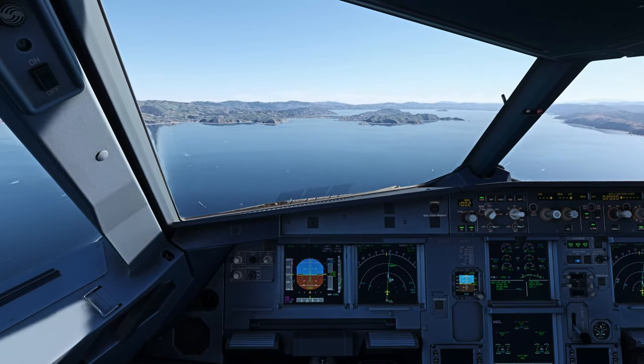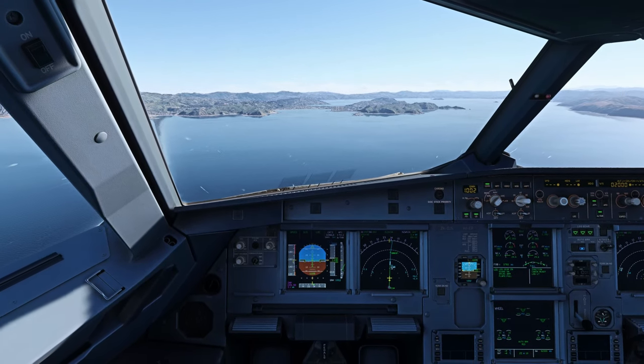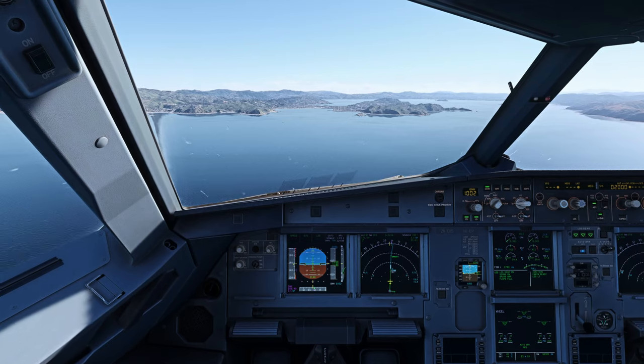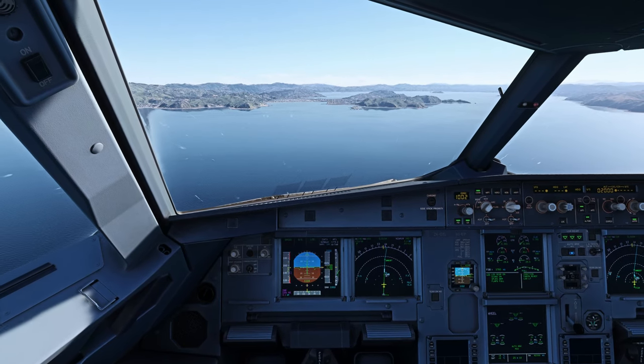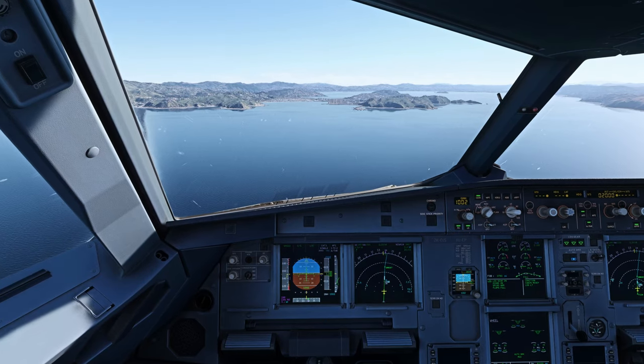Wellington Tower, New Zealand 605, ready for departure runway 34. Wellington Tower, I confirm this is Wellington Tower, ready for departure runway 34.